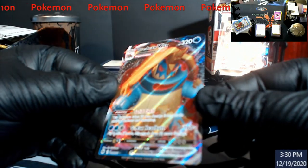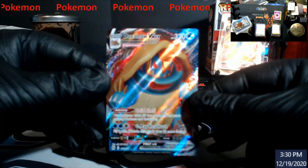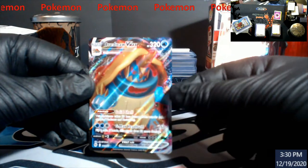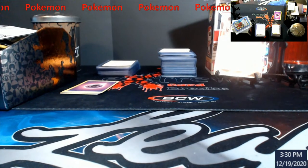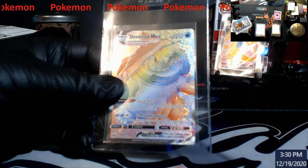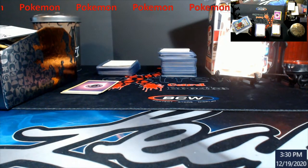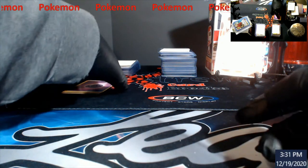Dreadnought Vax. 15 out of 73. VMAX type style. We got the, I think, a rainbow of him somewhere over here. Yep. This is the rainbow one we pulled earlier. It's 75. That's the SP, or rare, whatever they're calling them. I got excited because I saw the colors. I just remembered the Charizard's like a, wait a minute, that's orange. He's black in that. Or silver, I can't remember.